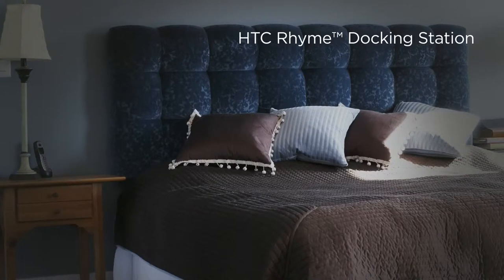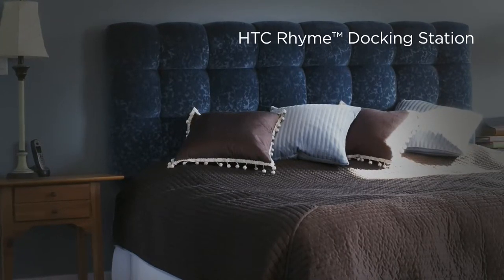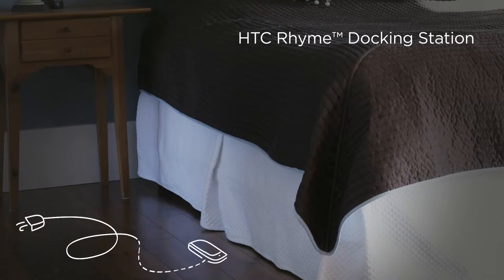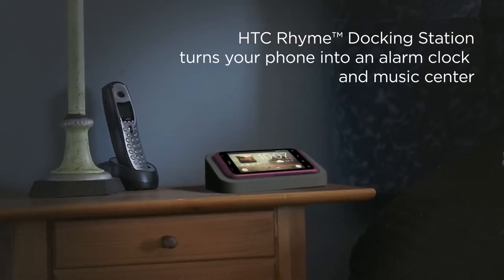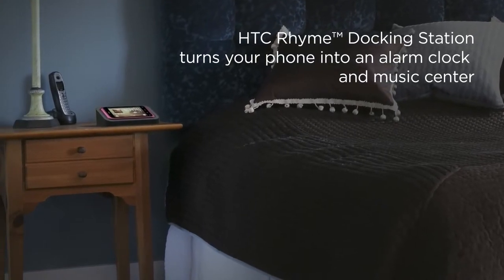You've had a great day out and about, but now it's time to call it a day so you can recharge yourself and your phone. Phone chargers aren't exactly aesthetically pleasing, and sometimes their cords are too short, which can be really irritating and inconvenient. With HTC Rhyme, you can simply charge your phone by placing it into the docking station, where it transforms into an alarm clock and music center.